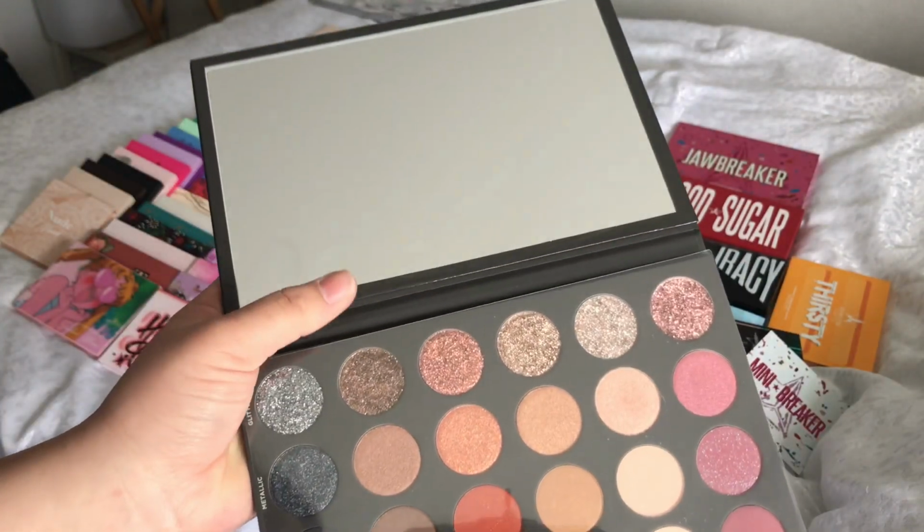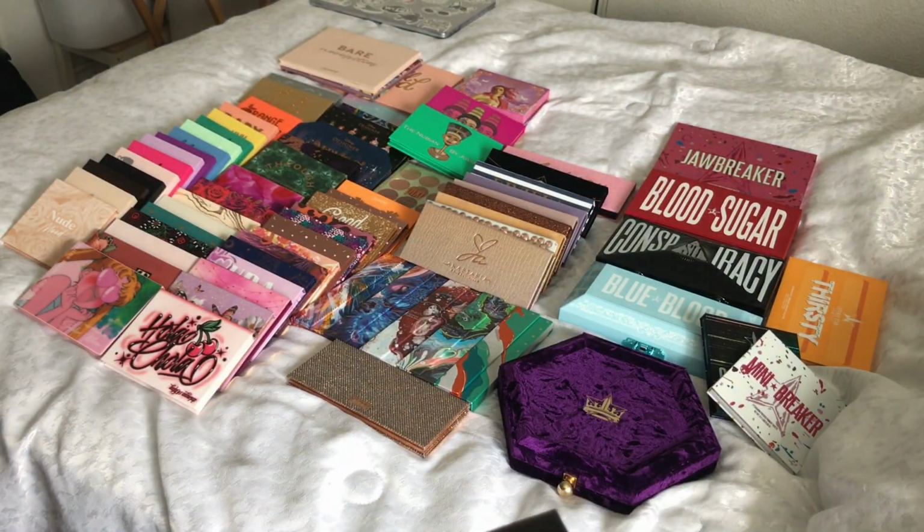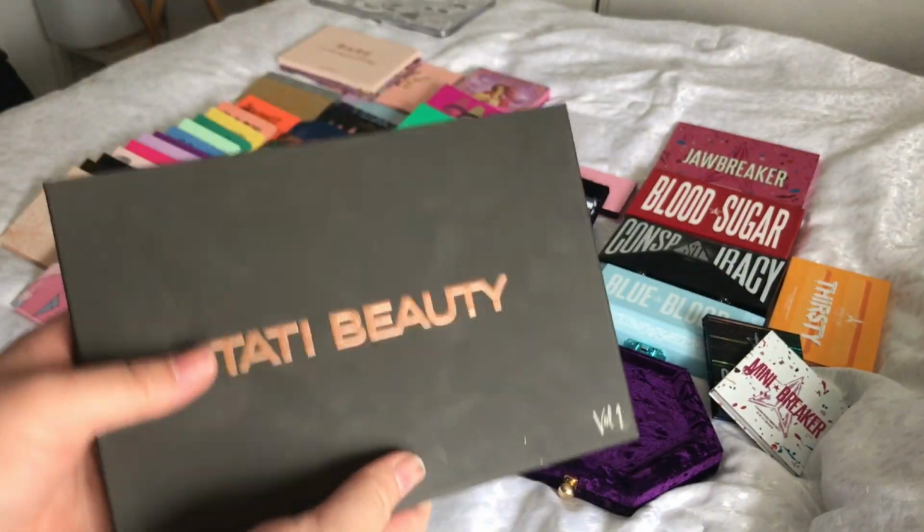You really don't need it. Unless you're just starting with eyeshadow, you don't need it. You really don't. If this is your first ever eyeshadow palette, then I think this is a good palette to start with.